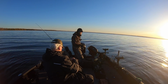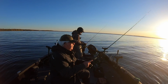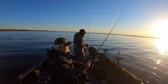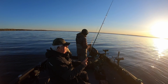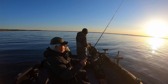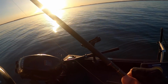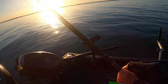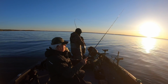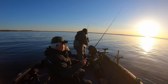This should be like an absolute guarantee here. Fish all over out there, close to the boat, far away from the boat. And here's a fish right there. And that's calling your shots with the 360 right there. Doesn't get much better than that.